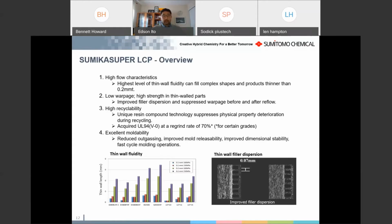Other things that we need to consider, and one part for overall cost, is the use of regrind. LCP is a very good material in terms of thermal stability, so it will allow us to use a very high content of regrind. We'll also touch base on that, but if we design the tool in a very correct way, the runners shouldn't generate as much regrind. But in case you do, we can make sure that this material can be used as a post-regrind material added to the original material.